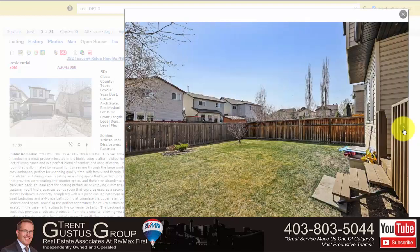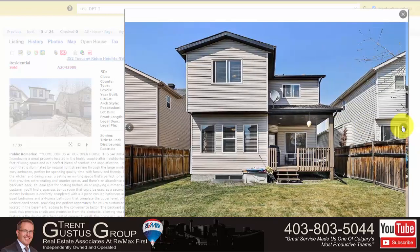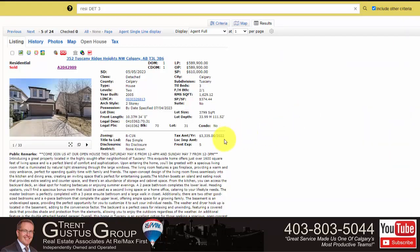There's your backyard. So this one has a covered patio, which is part of the house, and so it's okay. But honestly, which way does it face? It faces south, so it has a north backyard, which is not as good either. So it's 610 on this one. This is definitely better than this one.